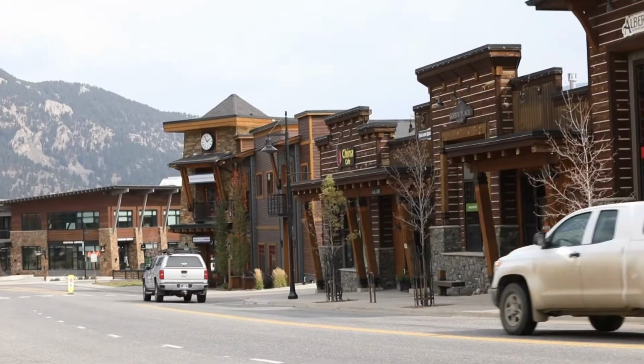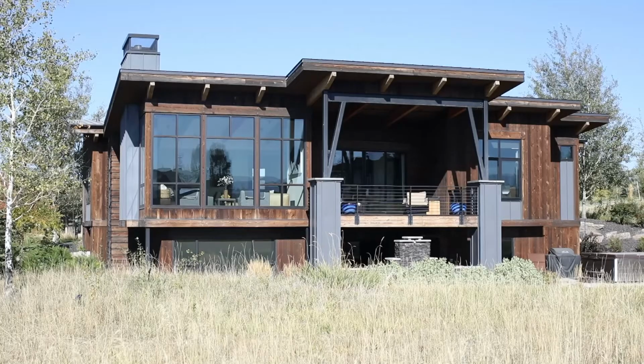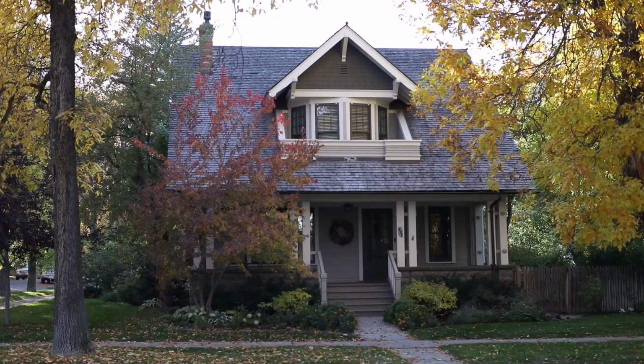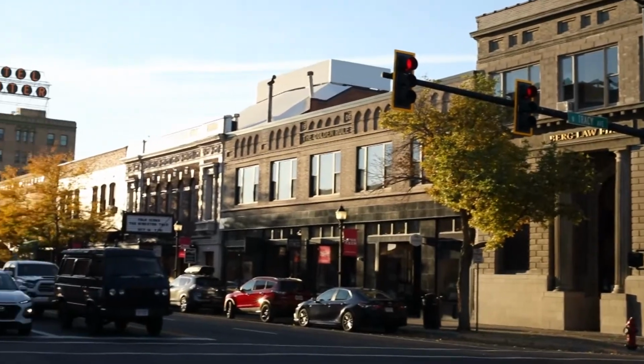So the type of projects that we do here at Bayliss Architects range kind of all over. We do commercial, we do banks, we've done churches, we've done multifamily, we do residential. The scope of that work allows us to do different facets of each one of those. Some of the commercial has kind of moved us into historic preservation work, especially here in Montana. We've been fortunate enough to do several historic preservation projects on Main Street. A lot of the facades date back to the 1800s.